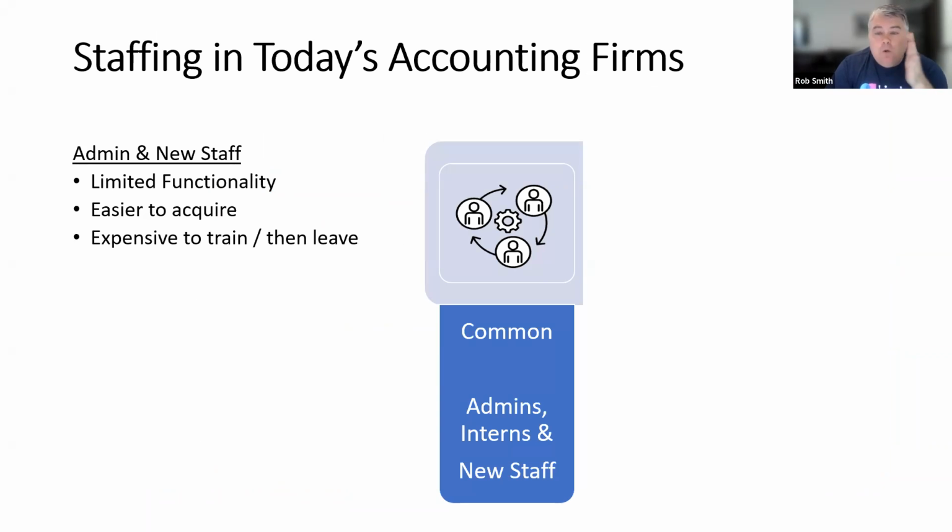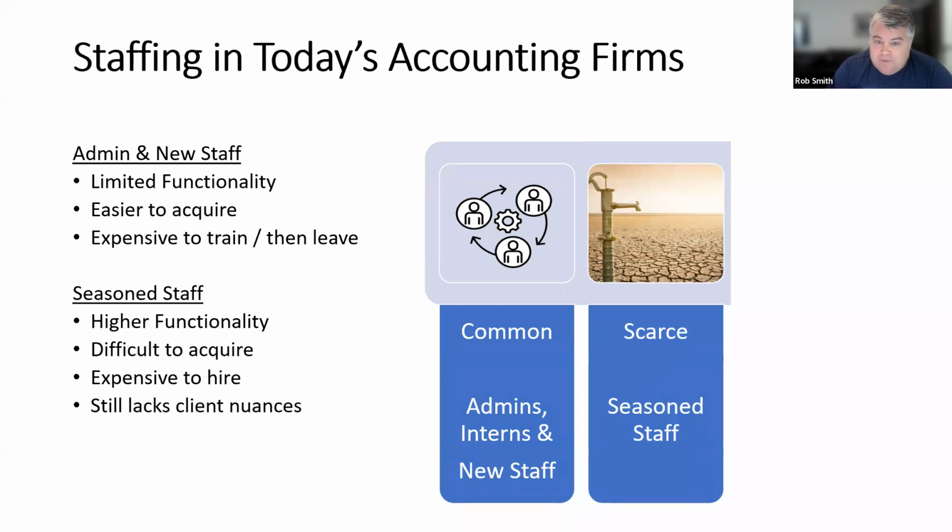Okay, so take a look at your current staff. You may have some admin and newer staff. Those are plentiful. You can find those all over the place. Finding experienced staff is becoming harder and harder. By the time you train somebody, they're gone. And if you're working in a small town, in more of a rural area, for a while it was great because there weren't many places for your employees to work, so they weren't going to go anywhere. But now they're getting picked up by bigger cities because everybody can be remote now.